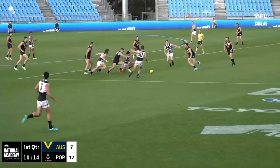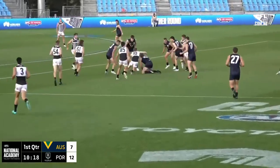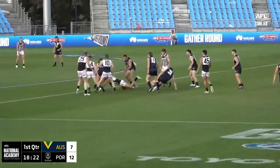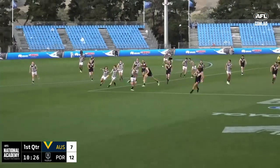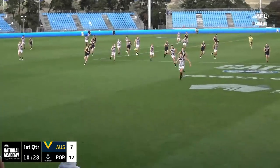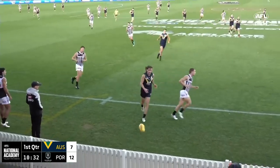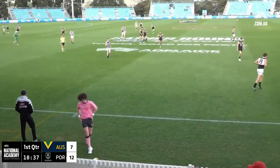Has not been great so far. Hayes found himself under a fair bit of pressure. Ball's popped up in the air. As soon as Wilson grabbed it, he was clamped. You saw Will Ferguson there laying a tackle for Port Adelaide as well. He gets it now, Ferguson. Kick toward our broadcast side of the ground again. It's trickling toward the boundary line, and happy to see it go out. Here's Jed Hagan.